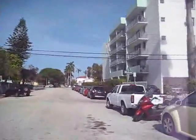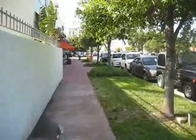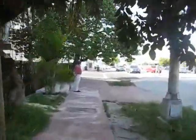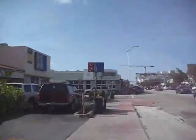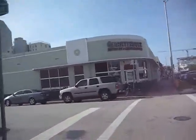So between 13th and 15th Street is a lot of things going on, a lot of conveniences. It's a great neighborhood. Wine stores, food stores, drug stores, coffee shops, Kinko's, parking, even Bank of America and an ATM. Ooh, long line. Subway, CVS. Oh, and there it is, the Quarterdeck. Great chicken wings, after work special, yummy.